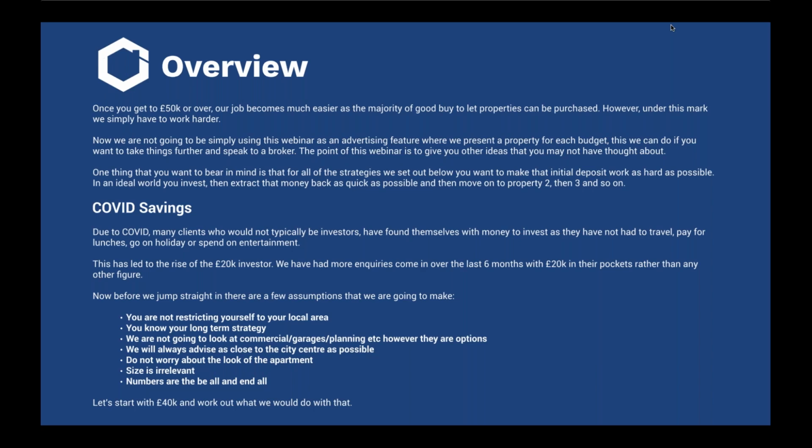We're not looking for things like that aesthetically has river views. Bonus if it does, but that's not our main aim here. The size is irrelevant as well. We have a lot of people talking about, I want a bigger apartment because I wouldn't live in that. Again, you're not buying for you. You're buying to make as much money as possible. And as I say, the last point is numbers are the be all and end all.